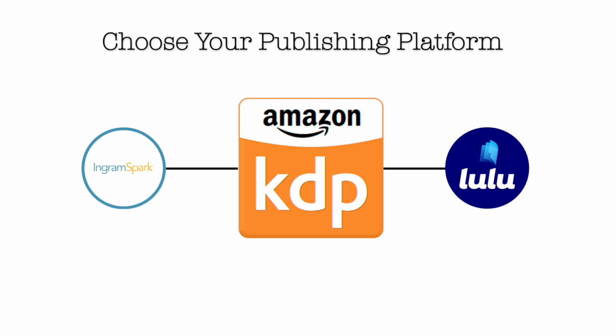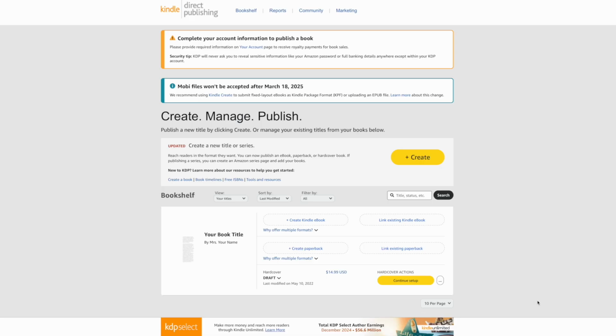While KDP gives you access to the largest book buying audience, platforms like Ingram Spark and Lulu provide a wider distribution to bookstores and libraries. So the key is understanding which platform you're choosing and doing research before you make a final decision. For nonfiction authors, KDP is typically the best starting point. You can publish both digital and paperback versions through one dashboard, and their reporting tools make it easy to track your book's performance across different markets.